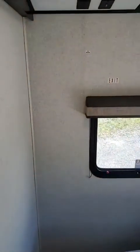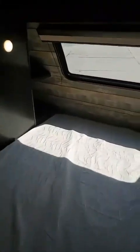You also have a place to put a TV over there. But back to the bed area, you've got some nice oversized wardrobes here. And some pull-out drawers underneath. So if you've got oversized hanging clothes, that's going to accommodate that. A nice storage shelf here.